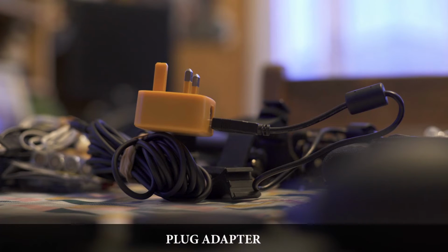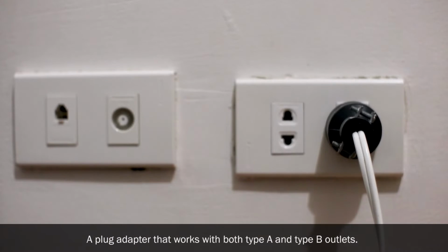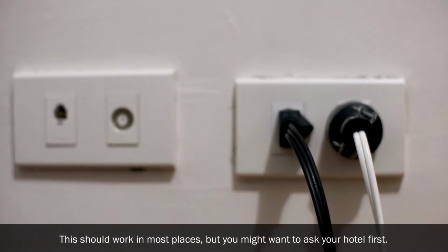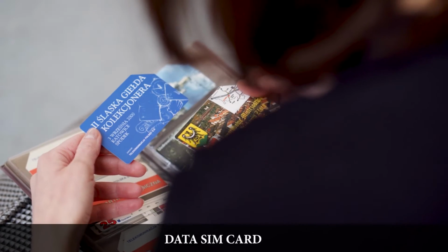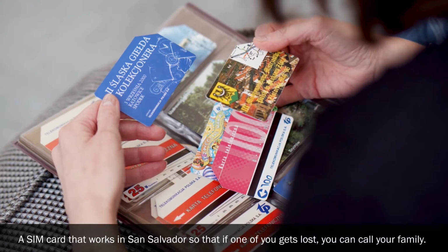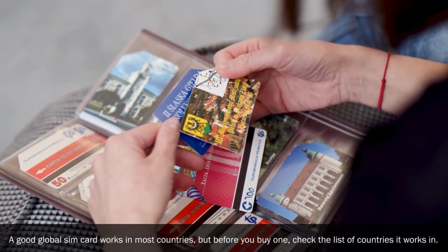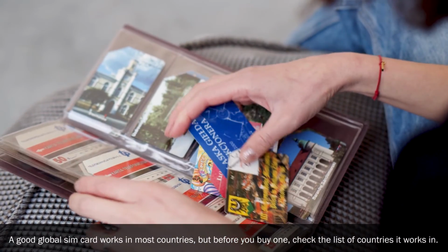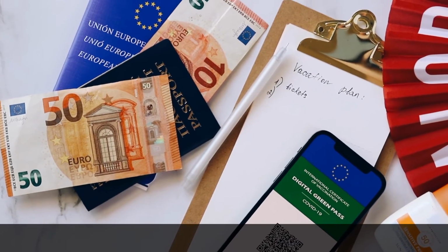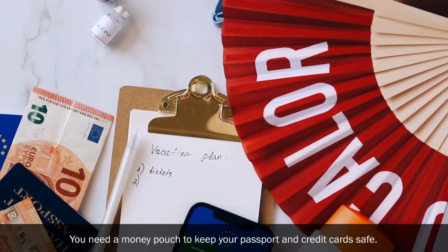Plug adapter. A plug adapter that works with both Type A and Type B outlets. This should work in most places, but you might want to ask your hotel first. Data SIM card. A SIM card that works in San Salvador so that if one of yours gets lost, you can call your family. A good global SIM card works in most countries, but before you buy one, check the list of countries it works in. Money and passport pouch. You need a money pouch to keep your passport and credit card safe.